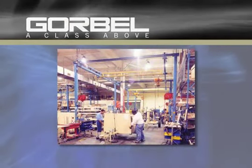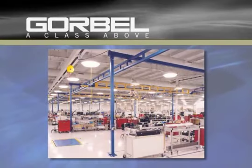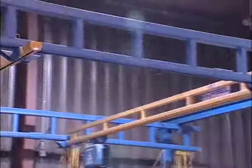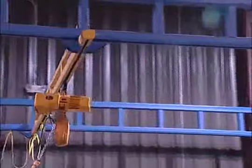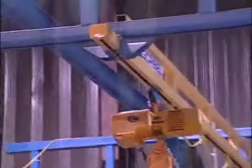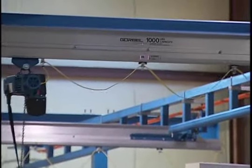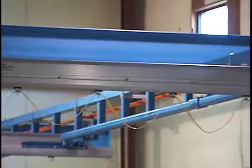A freestanding system does not put stress on the building's overhead structure because they are independent of the building and can be located wherever you need them. The freestanding systems are also easy to relocate. Gorbel workstation cranes create a safer workplace and a more flexible work environment.